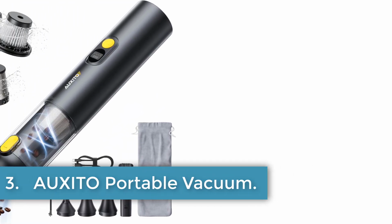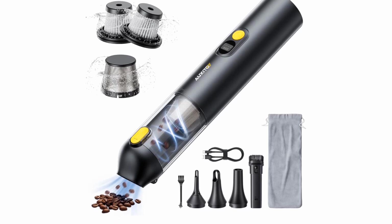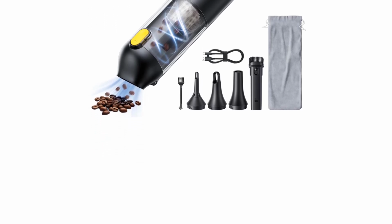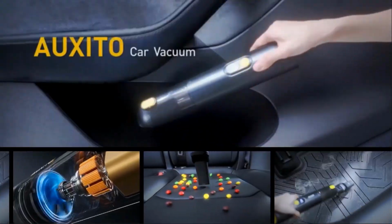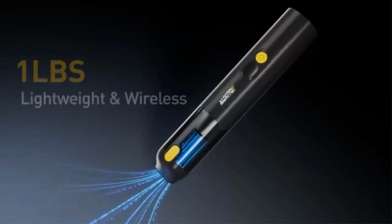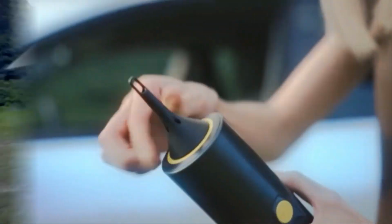The AUXITO Mini Vacuum Car Cleaner is a versatile, cordless, and lightweight cleaning solution designed for various applications, including vacuuming, blowing, inflating, and pumping. Equipped with a powerful brushless motor that delivers 2 suction modes, 8,500 pascals and 14,000 pascals, this vacuum efficiently tackles stubborn sand, dust, and debris from car interiors, floor mats, and even household items like carpets and keyboards. Weighing just 1 pound and featuring a compact design, it's easy to maneuver and store, making it ideal for travelers and busy lifestyles.